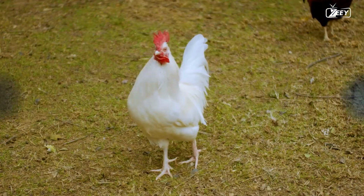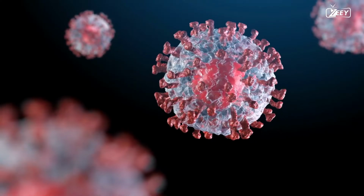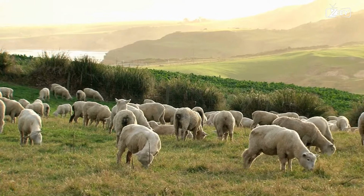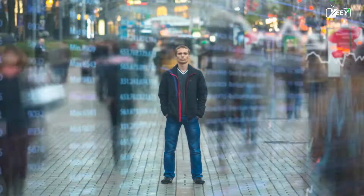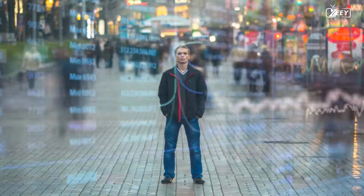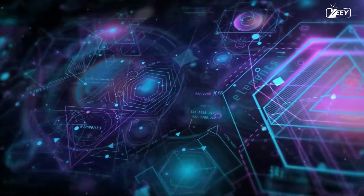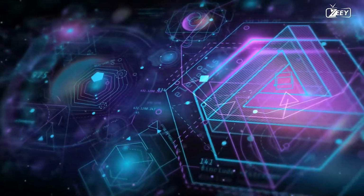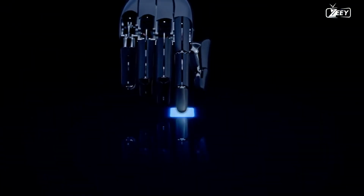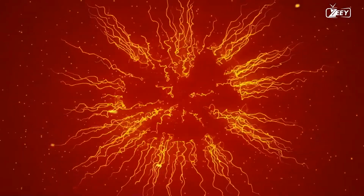A chicken would be the size of the Earth if a nanometer were the size of a football, a coronavirus would be the size of an adult male, a donut would be the size of New Zealand, and so on. To put things into perspective, if every person on Earth were the size of a nanometer, they would all fit into a single Hot Wheels car. The nanoscale allows us to work with new domains and physics that don't really apply at any other scale. Nano is super tiny. We're talking subatomic, so that's how big, or rather small, a nanometer is.